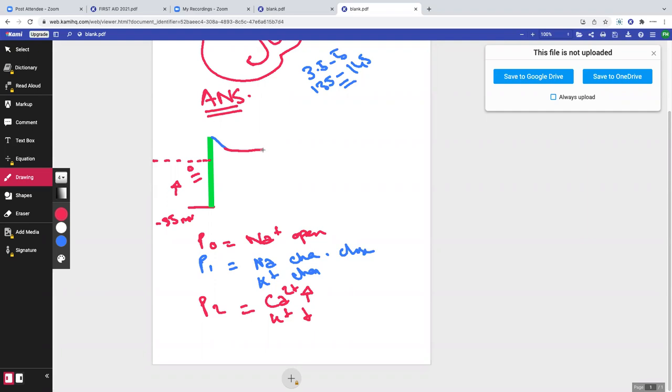And then what happens at this point? We have the rapid fall like this. Now, can anyone tell me why there's this rapid fall in the purple line? This is phase three. Why do we have the rapid fall? In rapid fall, what happens? The calcium channels close and the potassium channel stays open. So potassium leaves rapidly.